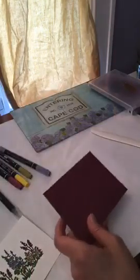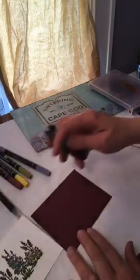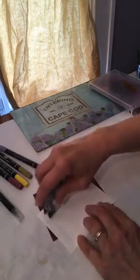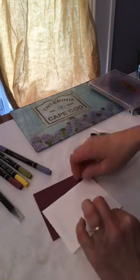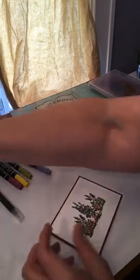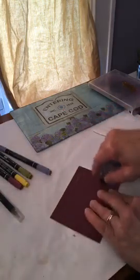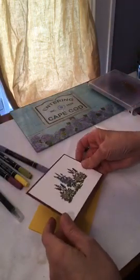Okay, so now let me cover up this Memento ink before I stick my elbow into it. Now all I'm going to do is just use my Snail and attach it to this Rich Razzleberry. And then that is going to get attached to the Daffodil Delight.